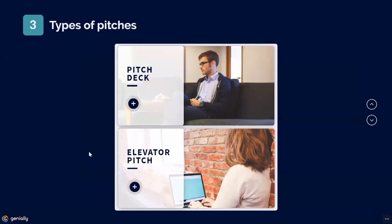The next type of pitch we're going to look at is the elevator pitch. Do you only have 20 seconds? Then the elevator pitch is for you. By following this structure, you will be able to successfully communicate all of the necessary information in less than a minute.